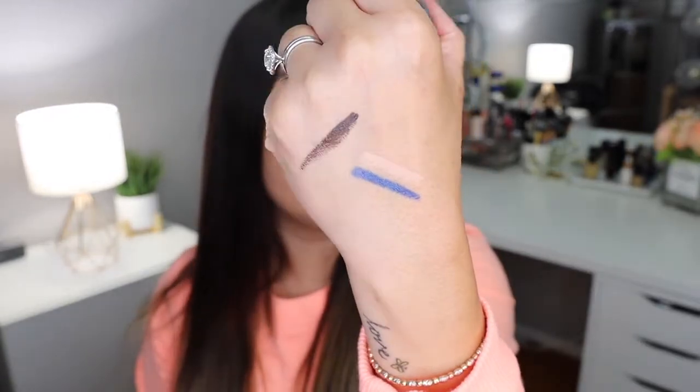This is a traditional matte brown. Very pretty. It's so dark that it can pass for black, but you can still notice it's brown.